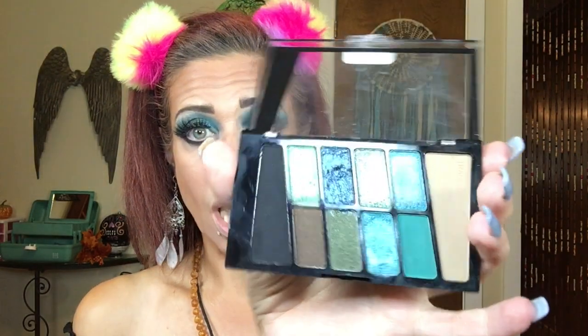So let's do the inner corner and the brow bone. I don't want to use a color from here. Actually, I need to do eyeliner and mascara on the lower lash line. So let me grab an eyeliner, and I have mascara right here. I'll be right back. All right, I have eyeliner. This is my little bin for eyeliner.